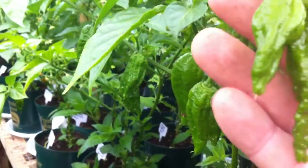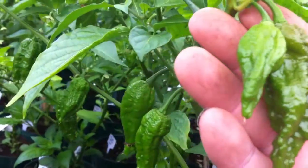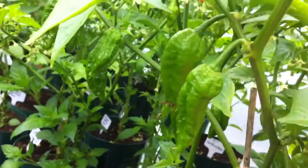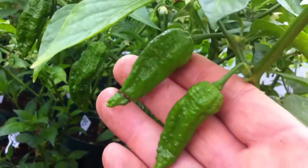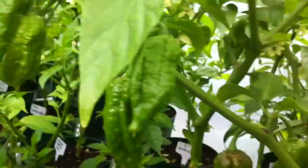And some Nagas there, more Nagas. Naga. Some butts, starting to turn, might be chocolate butt. Again, labels come off, so I'm not sure, but they're either butt or Nagas. There's plenty of them, which is nice. Well ahead of last year.